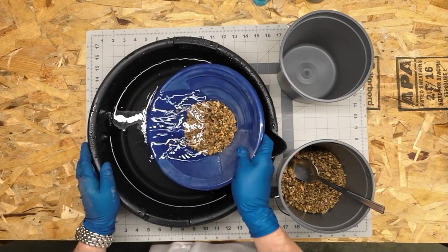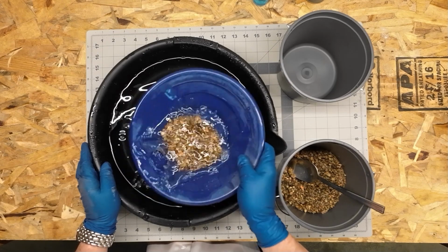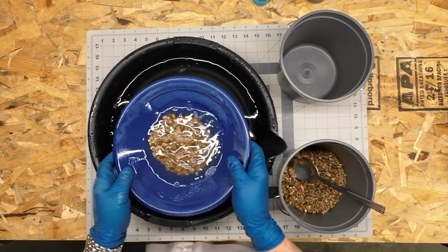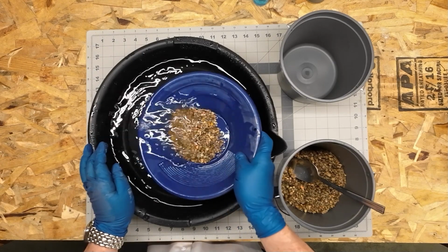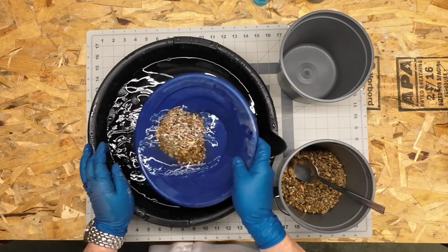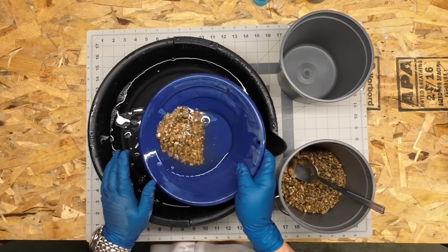Let's take a quick look at this first batch. I remembered to put in the jet dry before I started, and then I'm just going to be quiet so I can speed this up, all right?